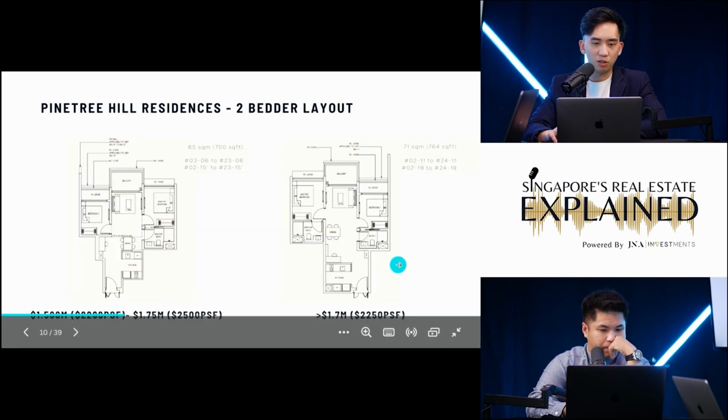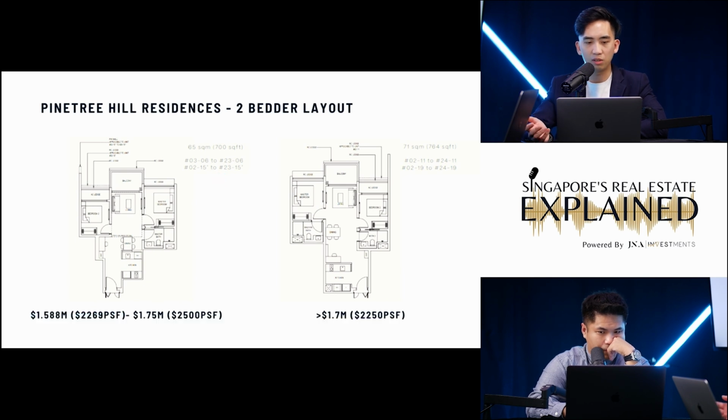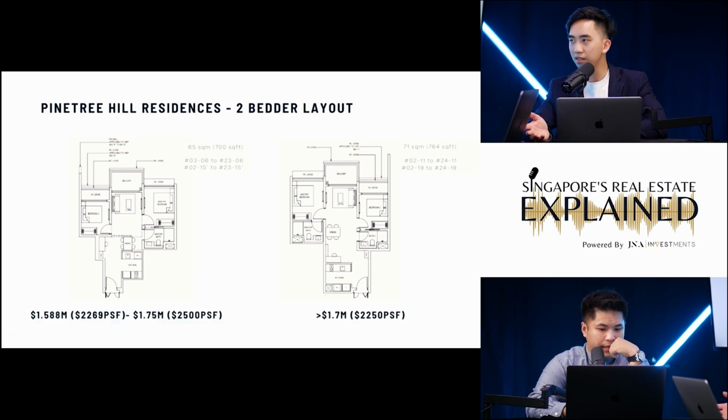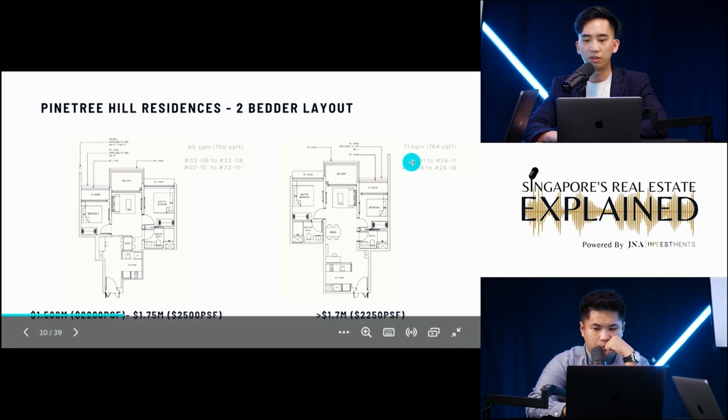All right, sure. For the 2 bedroom layout, we can see it is quite common to have a dumbbell layout. So the 2 bed 1 bath starts from 700 square feet. Very interesting. And quantum wise, we'll start from around 1.588 million. That's the minimum. Then for the 2 bed 2 bath, you're looking at almost a 1.7 million quantum for this area.